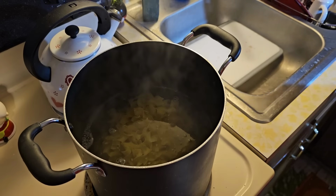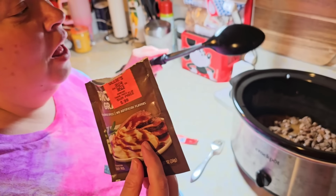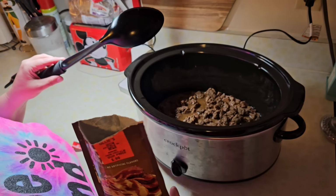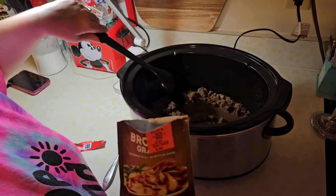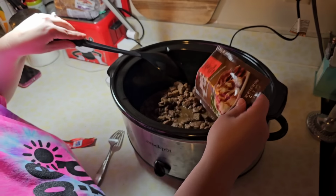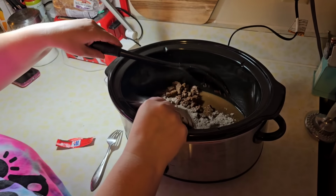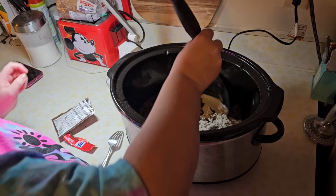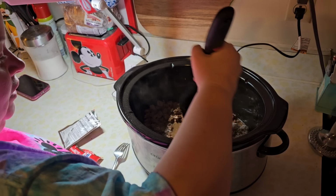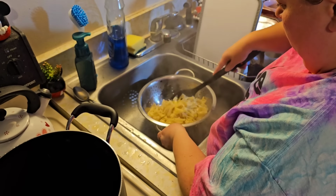I don't know that I mentioned this before, but we have a brown gravy packet. I don't think I added that in the cost, but they're usually like a dollar. I just like to put it in here to thicken up the juices a little bit, since it's kind of runny. So I'm just going to pour it in there and mix it all up and let it thicken up into gravy. It's just beef gravy mix. Should thicken up quite nicely. Noodles are dumped.